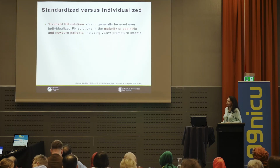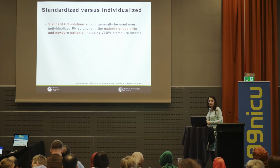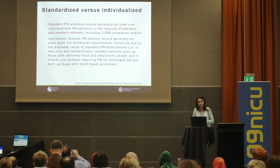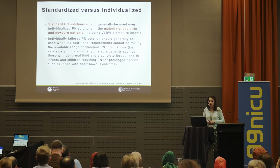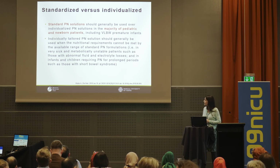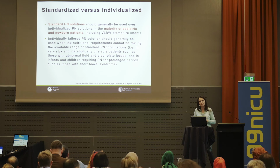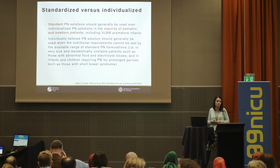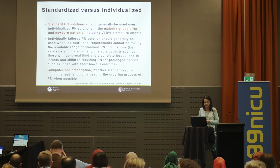The new guidelines recommend that standardized parenteral nutrition solutions should be used in a majority of pediatric and newborn patients, also including very low birth weight infants. And the individually tailored parenteral nutrition should only be used in very unstable, very sick patients that are metabolically unstable, that have electrolyte losses, such as infants with short bowel syndrome or similar conditions.